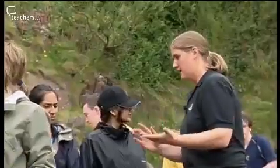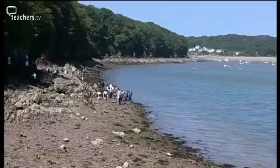You just have to find 3 random places to do 3 quadrats.